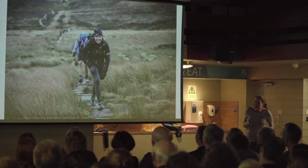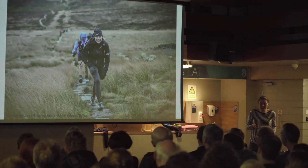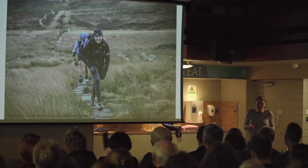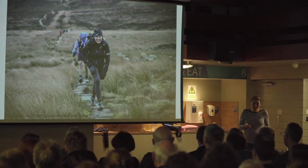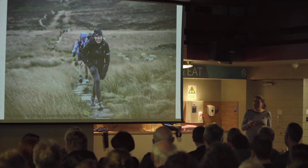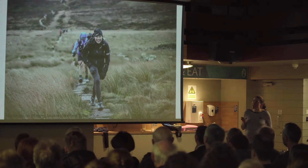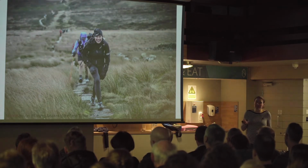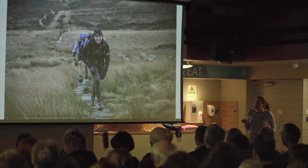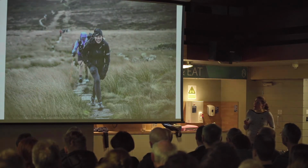So day 1 of the race, the year that I ran the Spine, the weather was overall pretty good in the sense that we didn't have deep snow. But it was wet and the ground was pretty boggy. None of the bogs were frozen by any means. And the first day was actually really windy as well. You can't tell from this photo, but we were running into a strong headwind the whole day, which was energy sapping.